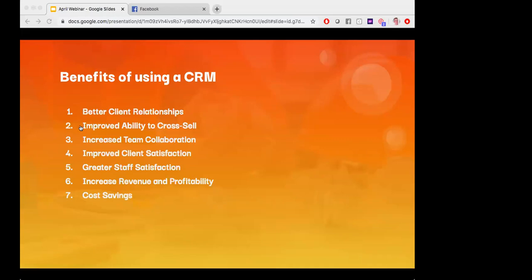Here are some of the benefits of using one. First off, you're going to have better client relationships. The more you know and remember about clients or customers, the more your clients will know you care about them. This enables you to forge a much stronger connection and a deeper relationship with your clients. Personally, I use a CRM to keep track of my clients. I call them up every now and then just to see how they are, see if they need anything. That helps get referrals, frankly.